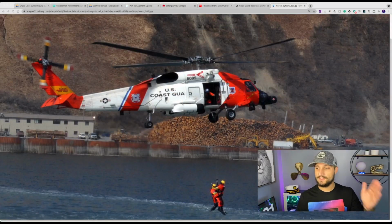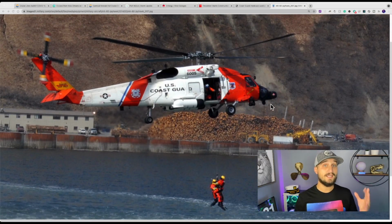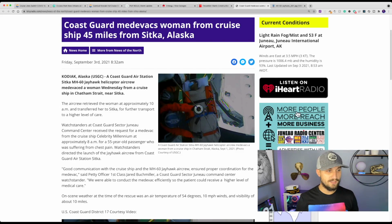Before we begin this article, I want to provide some perspective to you on the type of helicopter that we're talking about in this story, because I think it just helps you paint a visual picture and really be an informed reader and understand what's going on. So this is one of those MH-60 Jayhawk helicopters that are used in these type of rescue operations. You can see it's essentially a modified version of the Black Hawk helicopter that most of us are familiar with. We just have the extraction system here on the outside of the craft. So let's hop into this article.